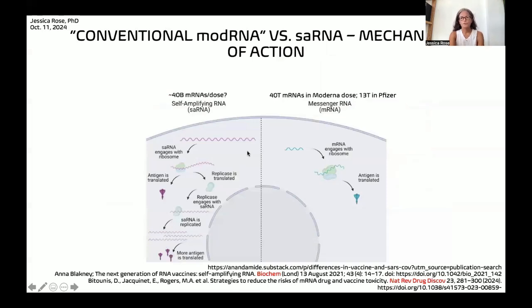The conventional modified mRNA versus the self-amplifying RNA is shown here diagrammatically. This is actually Anna Blackney's work. She's been at the forefront of this self-amplifying RNA product for a long time. And you can see here in this simple schematic that there's kind of an implication of a 1-to-1 modified mRNA to spike protein as displayed on the right, which is not how it is, by the way. It's probably closer to 1 modified mRNA to 1,000 spike proteins, but nonetheless, it's just for comparison's sake. But in the case of the self-amplifying RNA, from 1 transcript, you can end up with a lot more antigen. And this is not represented here, but it also translates into more antigen being presented on the cell.